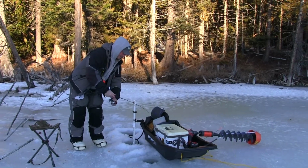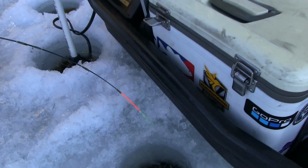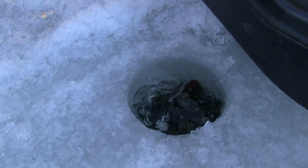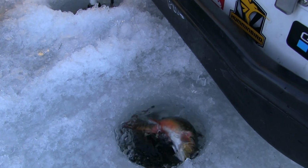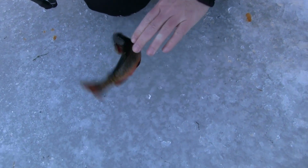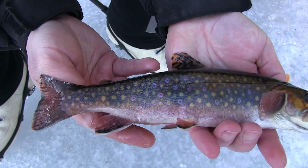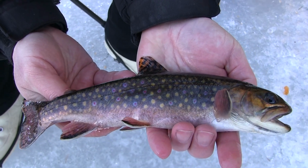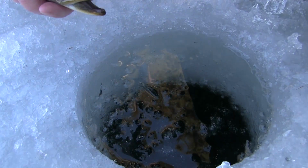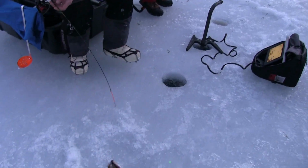This looks like a pretty decent one. Ooh, I saw the colors from here. That is a nice one. Oh yeah. Nice. All right, so check out the fin on this thing. Completely different colors than the rest of the fish. Just a beautiful fish. It's a big one. Yeah, they're growing. Not bad.